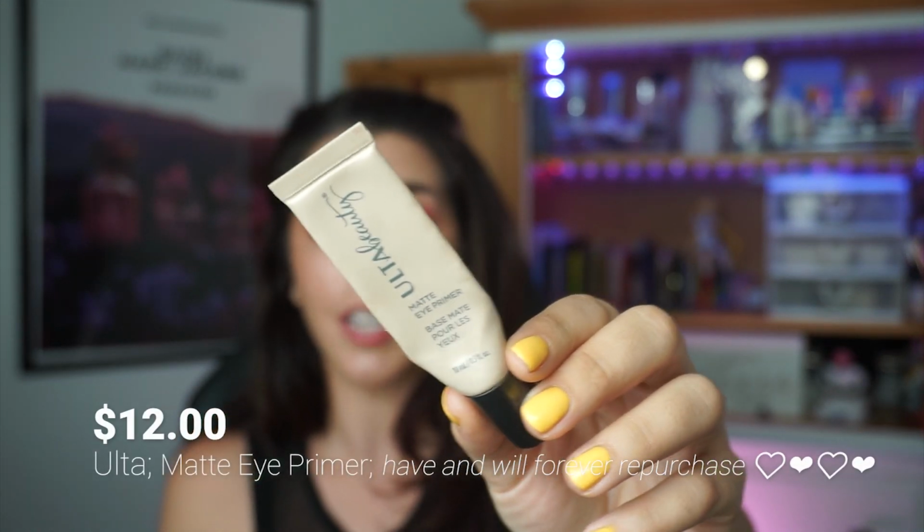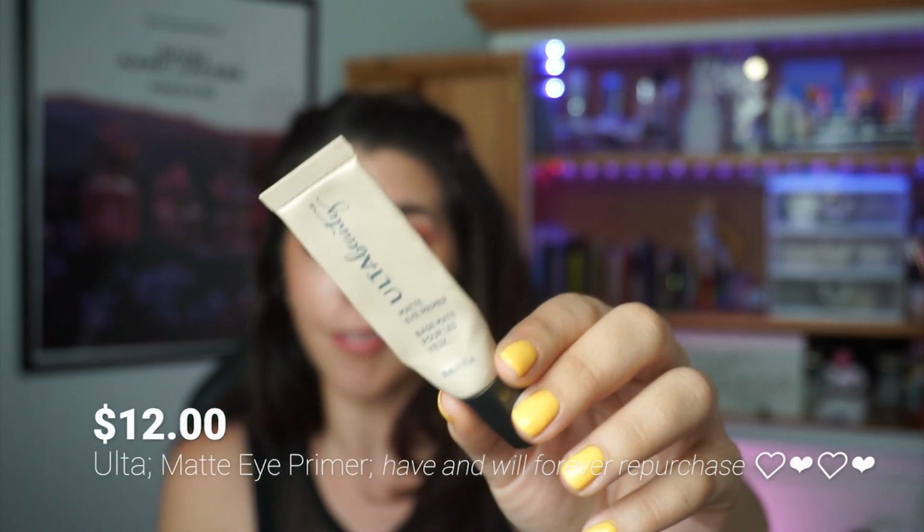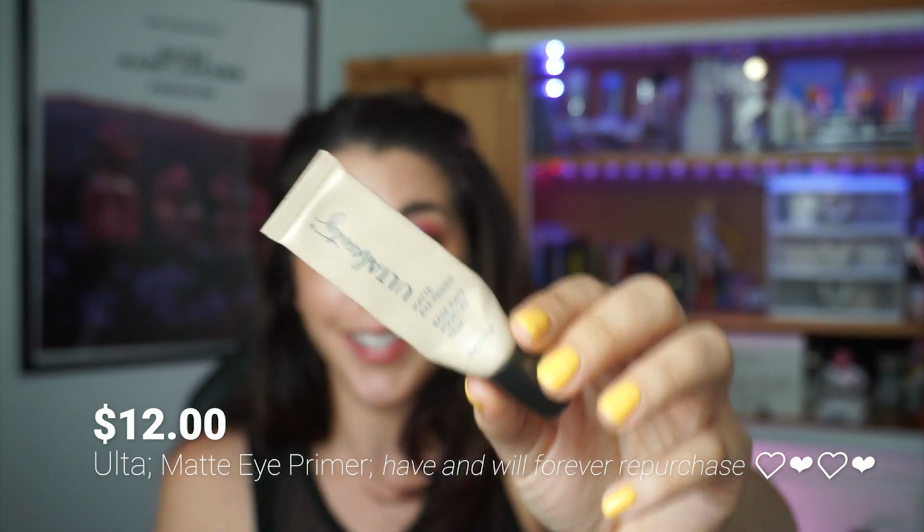That's my favorite. This is the Ulta Beauty Matte Eye Primer in Nude or Natural. This is such a nice eye primer. I use this every single time I do my eyeshadow. I have really oily lids, so this works perfect for me. I didn't even know that there are people out there that don't need eye primer and their makeup just stays on. What a world you must live.